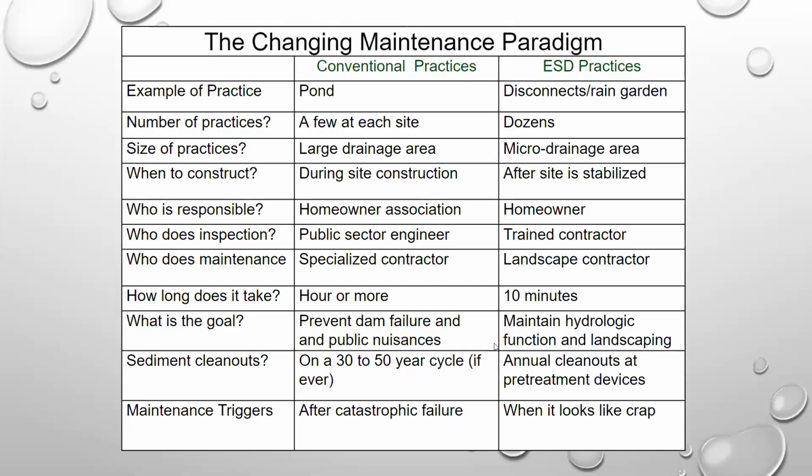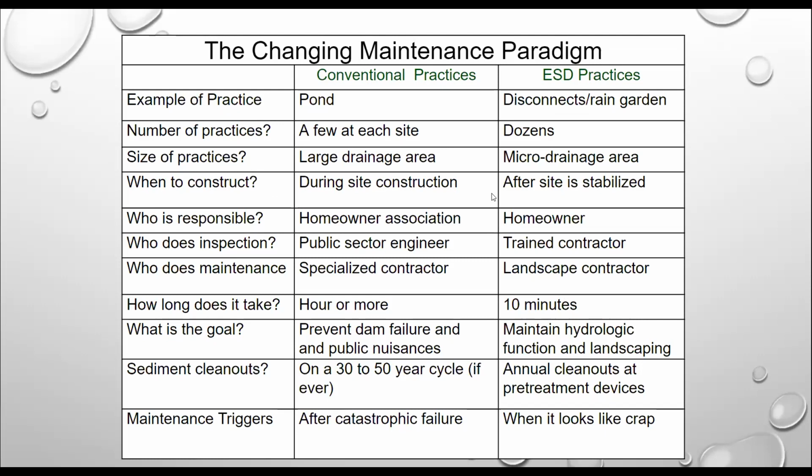And there is a change in how people are thinking, and there's even change in different laws that have to do with stormwater management here in Maryland. And this chart is a nice comparison of how things have changed in just the last 10 years. So this ESD practices, this stands for environmental site design.